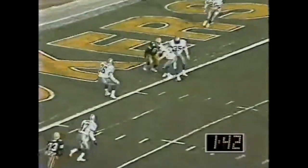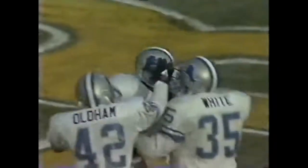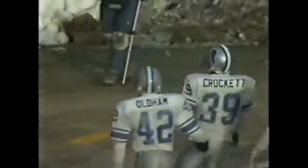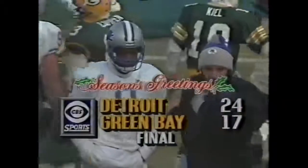Keel. Intercepted, Ray Crockett. So the Lions come up big as Ray Crockett picks up his fourth interception of the season. And the Lions, with 1:39 to try and hold on for their first outdoor victory this season. This is the PR director, Lee Remmel for Green Bay, and Bill Keenest for the Detroit Lions. The final score, today's game: Lions win it 24-17.